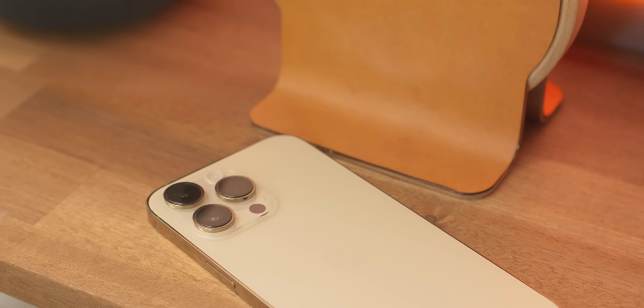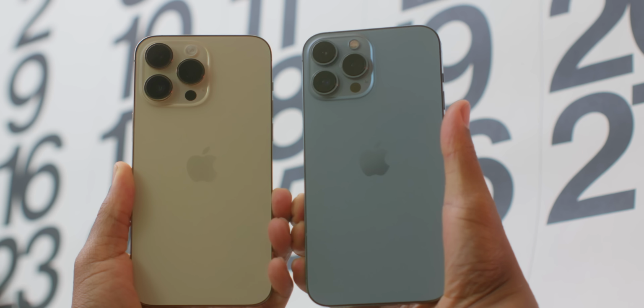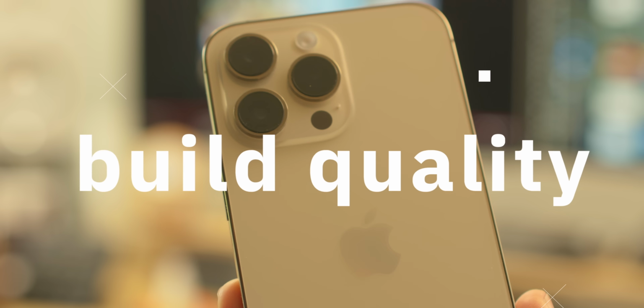Does it live up to the hype, or should you be looking forward to something else? I mean, the 13 Pro Max set the bar, so did the 14 Pro Max fall short, meet, or exceed that bar? Now, first off, let's talk design.